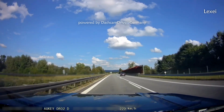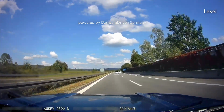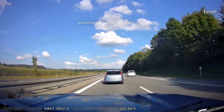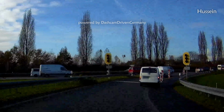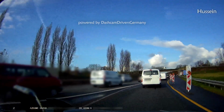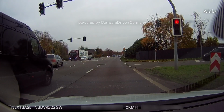Here we are doing 230 km per hour. Just one word, why? Red traffic lights, always amazing in Germany.